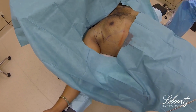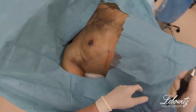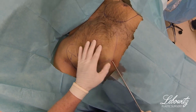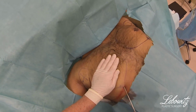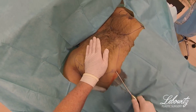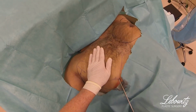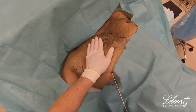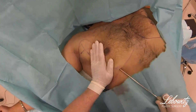Okay, so now we've lasered, melted the fat deep, and then tightened the skin, and now through that same hole, we are liposuctioning. And I've got various types of cannulas, thicknesses, and tips that target where I want to go.